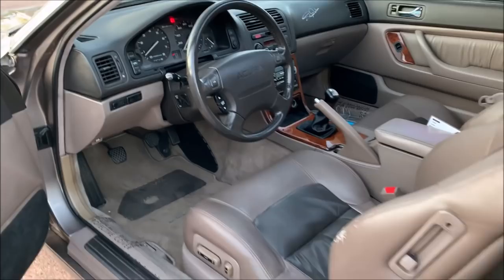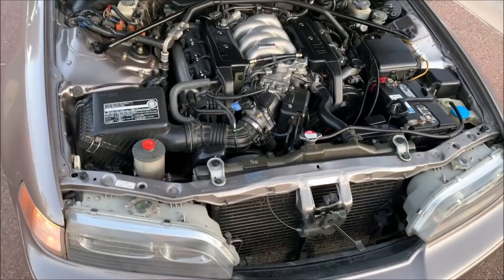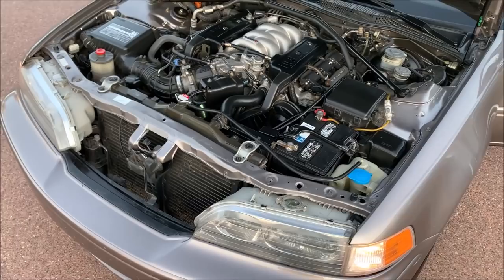Let's take a peek under the hood. So I left it running here. This car unfortunately doesn't see a lot of use now day to day. I've been daily driving the ILX since I got it in 2012. But this car somehow still sees between, I think, 5,000 and 7,000 miles per year.